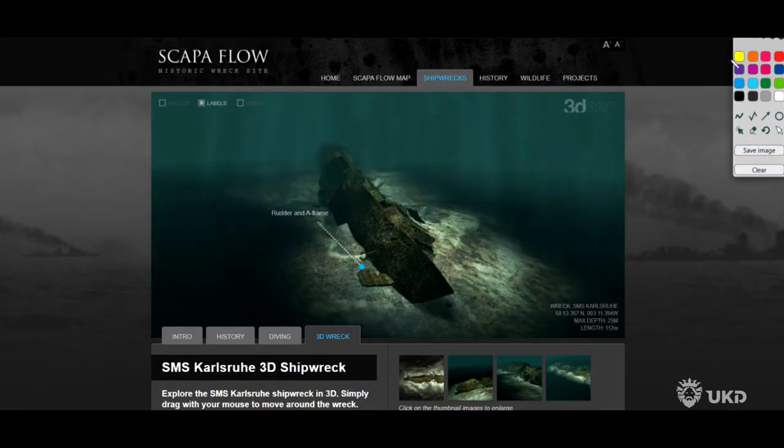So let's, sorry, I'm skipping between tools here. So what we then do is we skip over the hull and then down this side, because we're going to have a look at this A-frame here, if you can see it, which is the only one that's left in Scapa. All the rest have rotted away and fallen off or been crushed or whatever. So this is the only one that's here.